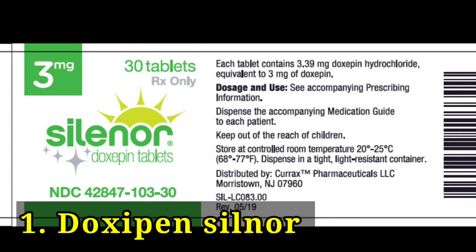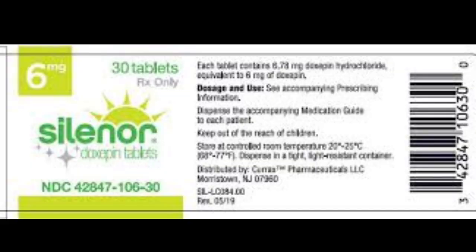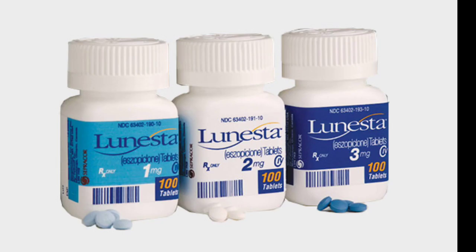Doxepin, Silenor, belongs to tricyclic antidepressants. It works by blocking histamine receptors in the brain, allowing you to sleep through the night and avoid waking up too early. Eszopiclone, Lunesta, is a hypnotic sedative that helps you fall and remain asleep. Eszopiclone, Lunesta, can also be used for the treatment of conditions other than insomnia.